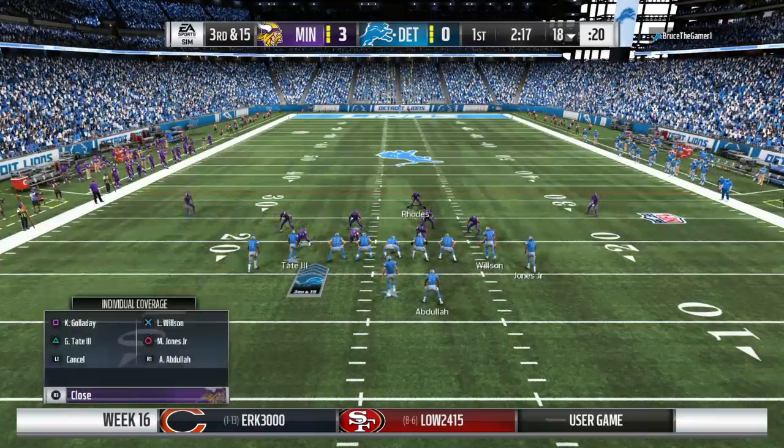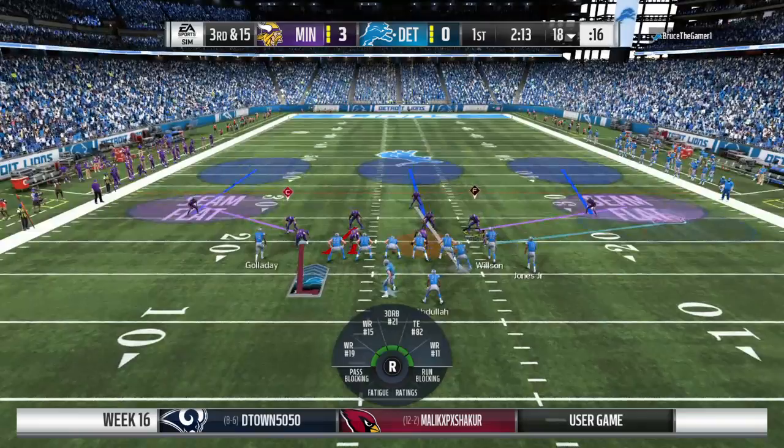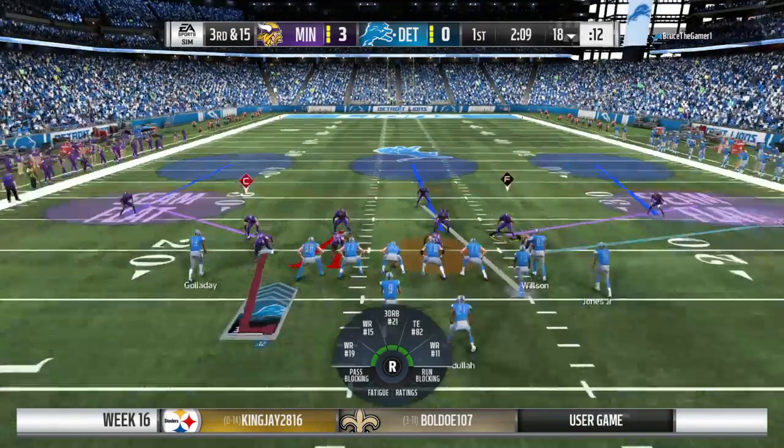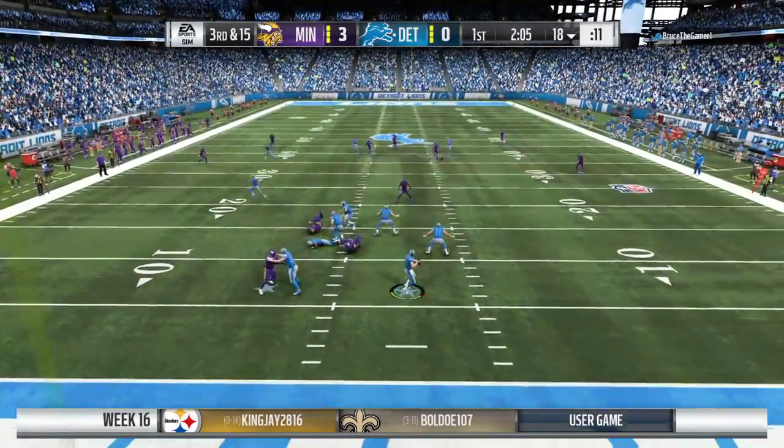Double right. Set. Down 20. 50, 50. Hey, 4 down, tag 53. Stop. 3rd and long. It's Stafford.